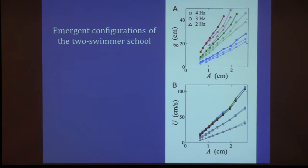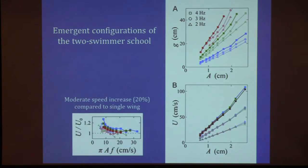All this is saying is that, for example, if I go to 4 hertz flapping frequency, basically all the data hit on each other like that, regardless of which position they're in. The swimming speed is basically the same. But it's not quite the same. In fact, you can compare it to a single swimmer swimming in isolation at the same kinematic parameters, and you get something like this, a little speed increase, like 20%. So there's a little boost in speed because these guys are interacting with each other, but the main effect is they lock into specific configurations behind each other.